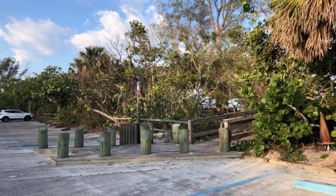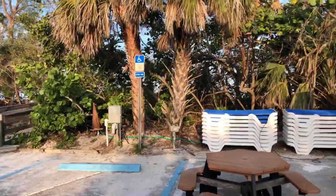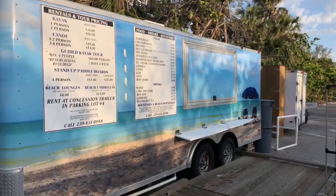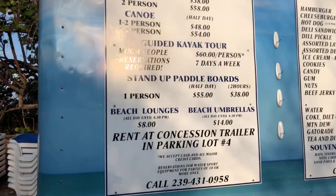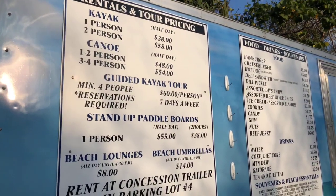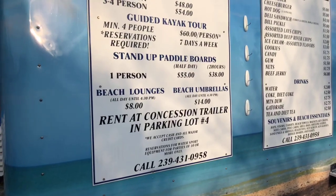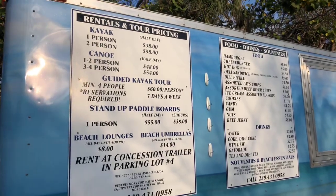I'm in parking lot 4 here at Del Norwegian's Pass State Park. Just wanted to show you one of the great features here of the park. One of the great amenities is this concession stand here. Some of the things you can do here is you can rent a kayak, canoe, paddle boards, beach chairs, umbrellas. The concession stand's right in the middle of parking lot 4.